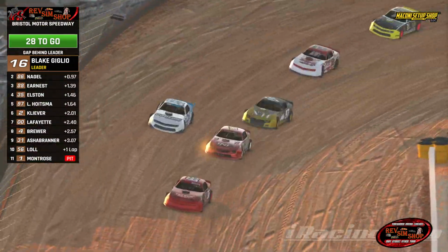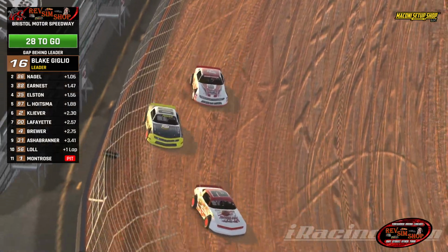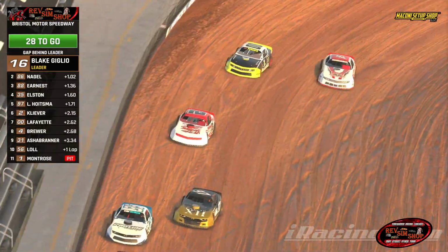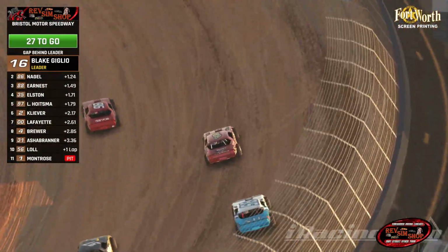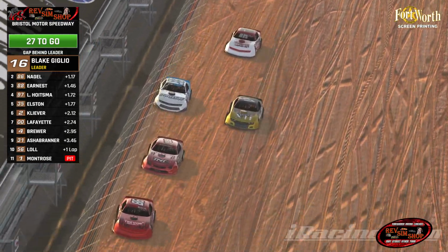But you know whose number I really appreciate in this series? Nathan Lafayette with a double zero. It doesn't matter if you're on the infield or the grandstands, that double zero is written correctly. I can really appreciate that. I think the same is true for the 88, Cody Ernest. Don't matter if you're in the stands or in the infield, that still says 88 on the roof.